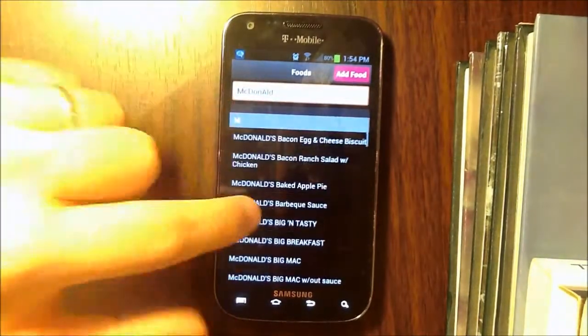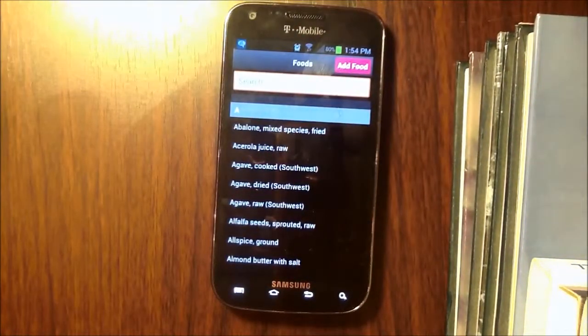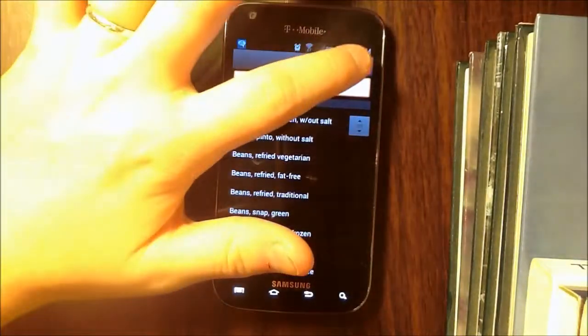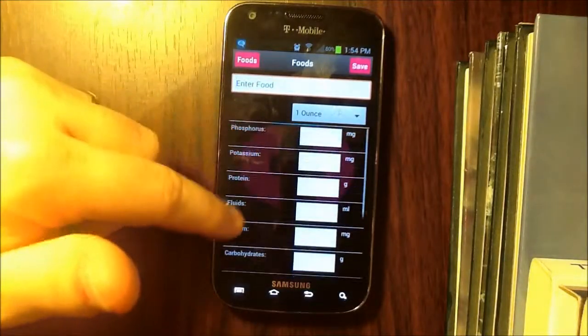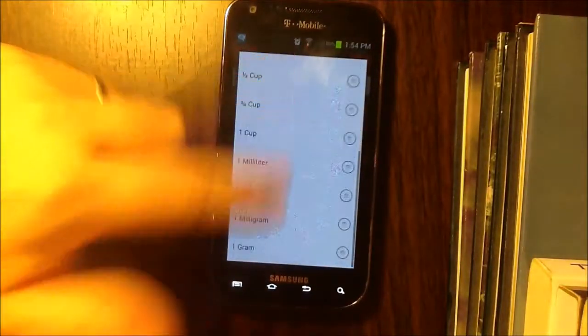So we can go back, and one of the other features they have on this now is the Add Food button. When I got this in February, it did not have that in there, so that's why I never used this, because it was very limited upon what they had in their own selection. Now, if you click on Add Food, you can enter the food name, what's in it, phosphorus, potassium, etc. You can change the serving size.